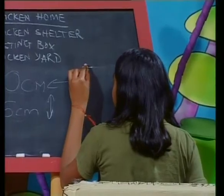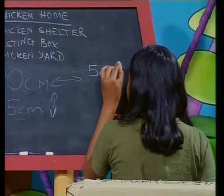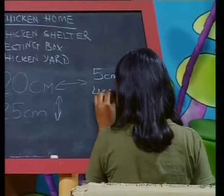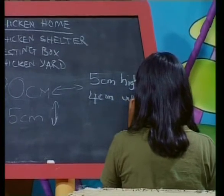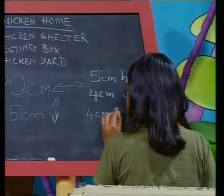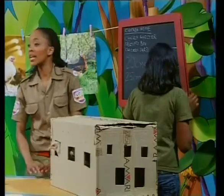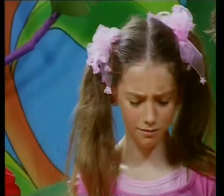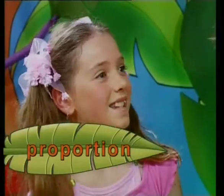It will be 5 centimeters high, 4 centimeters wide, and 4 centimeters long. Great! So that's the size of our model hens. You know that we have to remember that we divided it by 5. Because all the other things we make must be divided by 5, otherwise they won't be in, what was that word again? Proportion. Yes, that's right. Otherwise they won't be in proportion to the size of the hens.